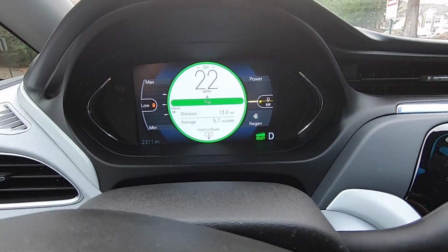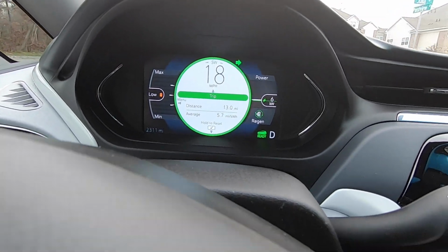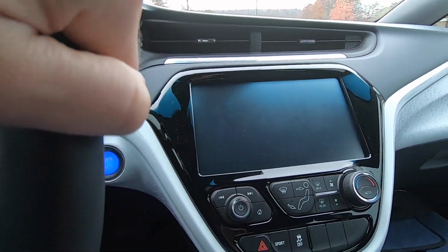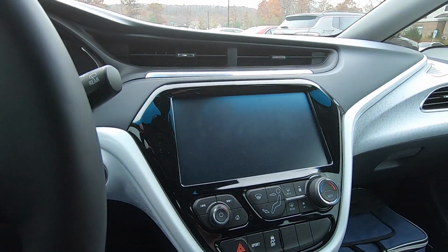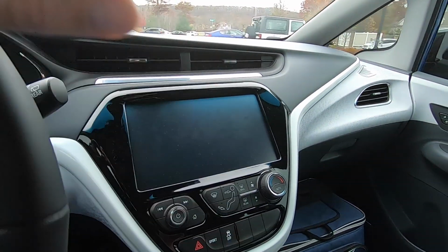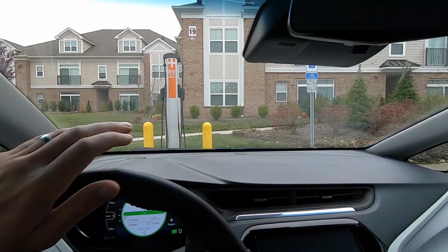Folks, it's looking good. It's looking real good. Check it out. No battery left. 13 miles since it said low. Level 2 charger. All right, guys, we made it.